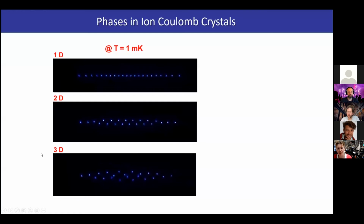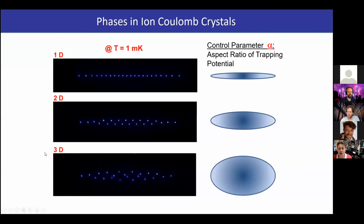The control parameter that allows us to determine whether I'm in the one-dimensional, two-dimensional, or three-dimensional phase is the aspect ratio of the trapping potential. By tuning the radial confinement with respect to the axial direction, we can choose what the equilibrium ground state is. Is this a 1D, 2D, or 3D phase? So this is our experimental control.